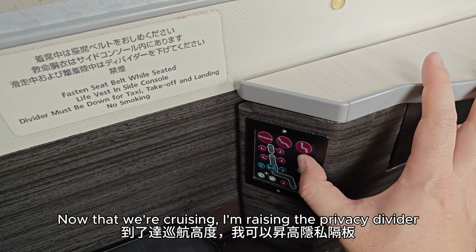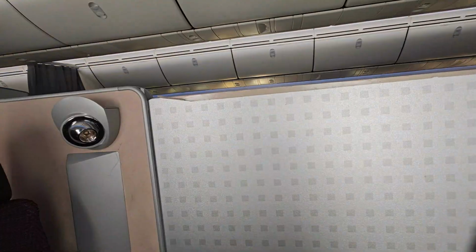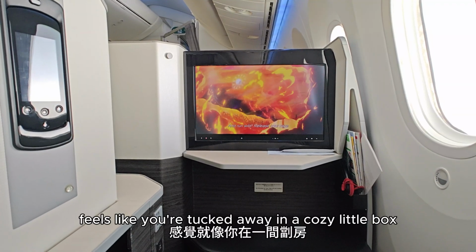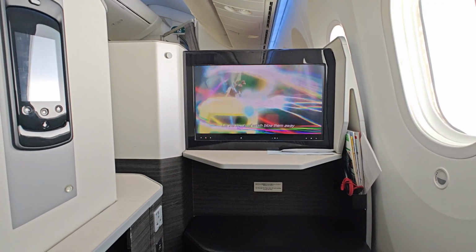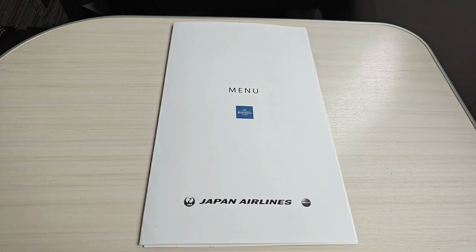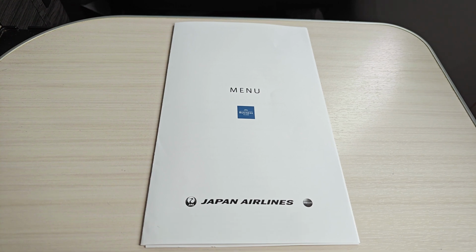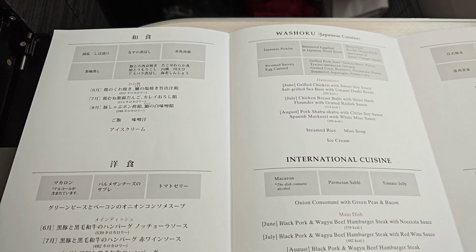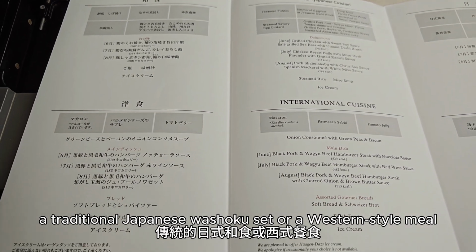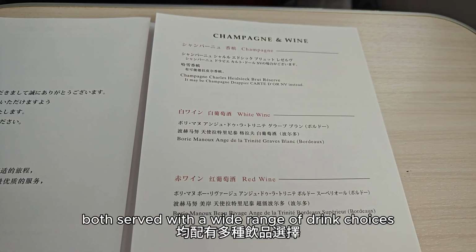Now that we are cruising, I'm raising the privacy divider. It really gives you that in your own bubble vibe, feels like you are tucked away in a cozy little box. On this 4.5-hour flight, you got two tempting meal options. A traditional Japanese washoku set or a Western style meal, both served with a wide range of drink choices.